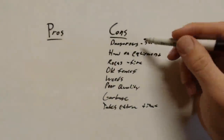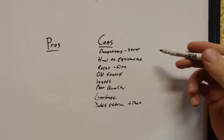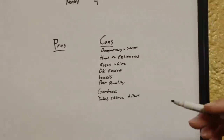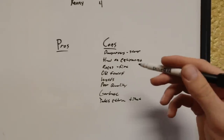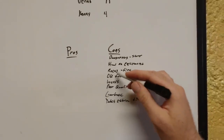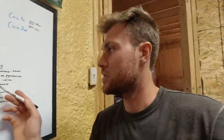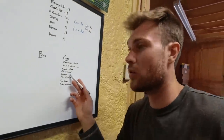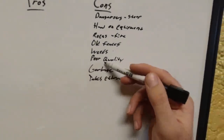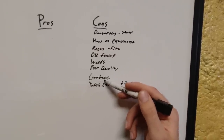Here's the cons. It can be dangerous because the ditches can be steep. You can roll a tractor. That would cost a lot of money and probably hurt. It's hard on equipment because ground is uneven. You might stick a tire in a culvert or something and puncture a tire. There's rocks in there sometimes, which could cause a fire. Back to it being hard on equipment, you run into old fence lines that people didn't pull out all the way, or the snow pushed in so far you can't really see it. There's sometimes weeds and it's just poor quality hay. Of course, people love to throw trash in there, and cows don't enjoy eating garbage.